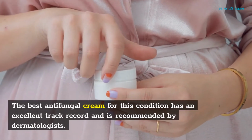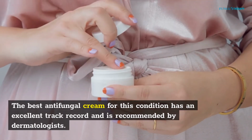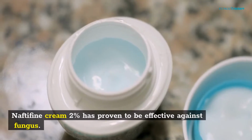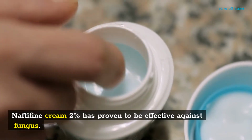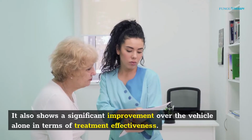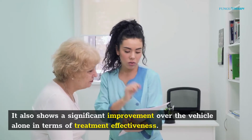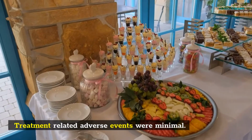The best antifungal cream for this condition has an excellent track record and is recommended by dermatologists. Naphthafine cream 2% has proven to be effective against fungus. It also shows a significant improvement over the vehicle alone in terms of treatment effectiveness. Treatment-related adverse events were minimal.